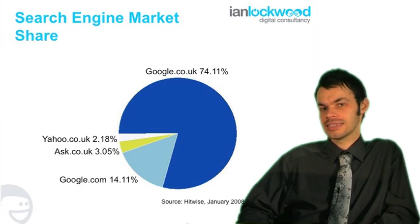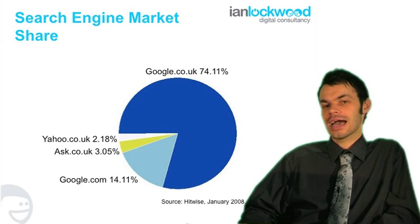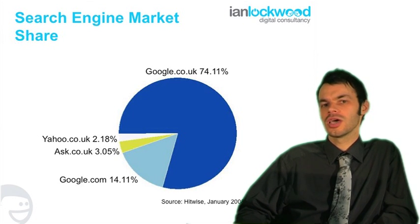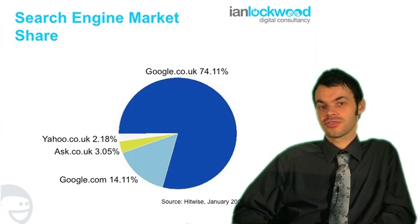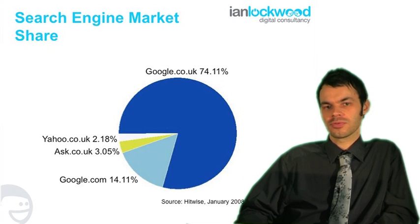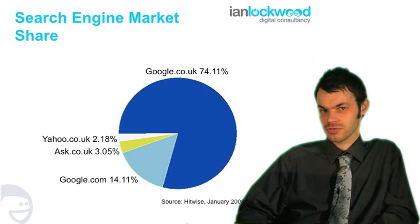And the reality is that Microsoft is trying now to buy Yahoo, and it will merge the two search engines together. So it's likely that at some point in 2010, possibly 2011, depending on regulatory approval, you'll find that there aren't three major search engines, but in fact two, because Yahoo, although it will continue to exist as a website, will be just using Bing's search results.